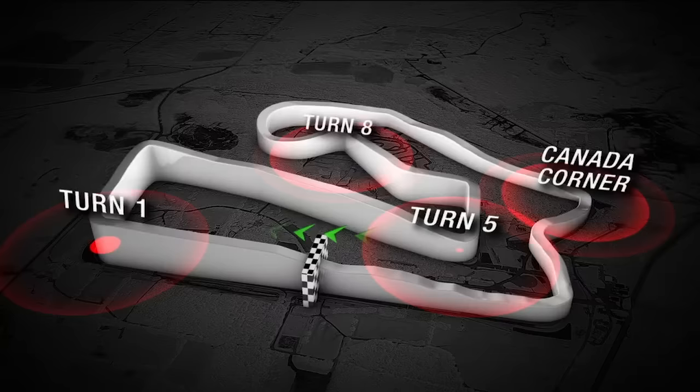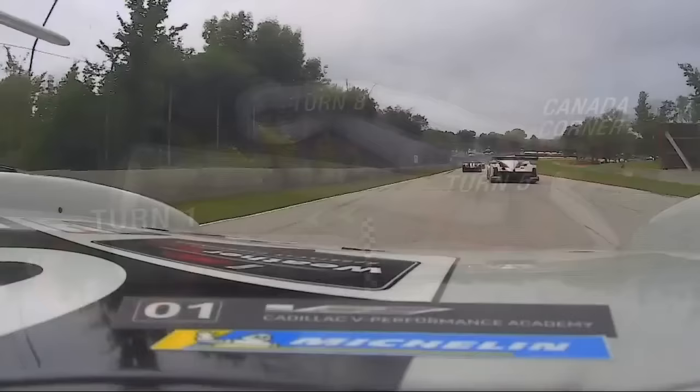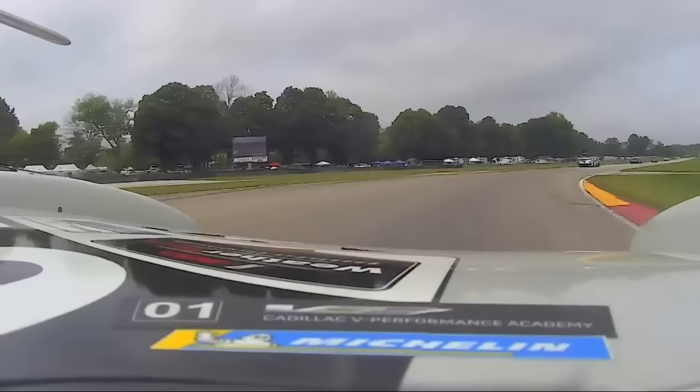Very little runoff down there with the concrete barriers very close. Canada Corner, yeah, that's an overtaking spot as well. But also at the turn 14 and the long climb to the start-finish line, that's also an opportunity. If you get a really good run, you can maybe take a position even before you trip the timing line at the end of the race.